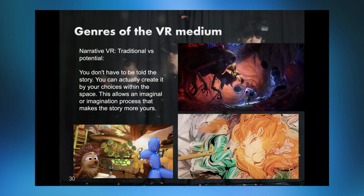Now, again, these are all traditional narratives. These are not the ones where you make the choices that change the story, that allow you to contribute to the story. So this is just one example of a genre in VR that can be the same as its traditional form, but has so much potential to be more.